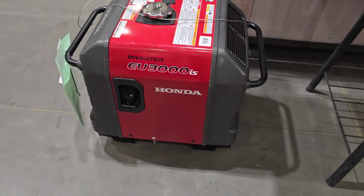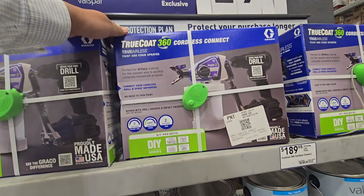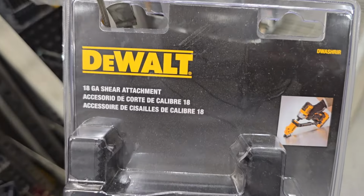Just returned it because they didn't like it. Dual injected safety glass does have a USB Type C. Here's a drill attachment. Another attachment.